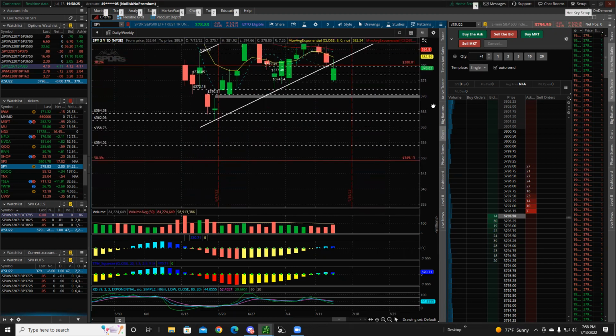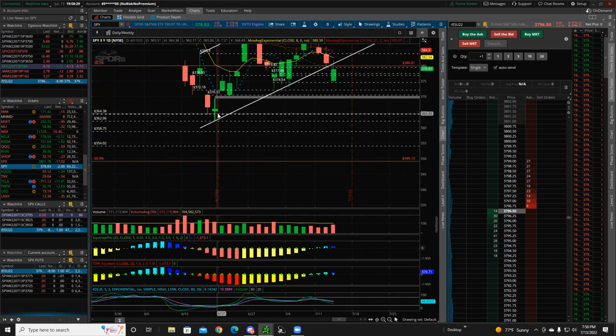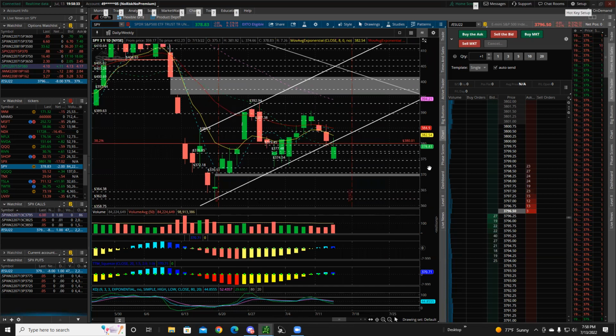And then underneath for 362, if we do want to get really bad, 358, 354, and then that 50% retracement at 350. That's all I got, guys.